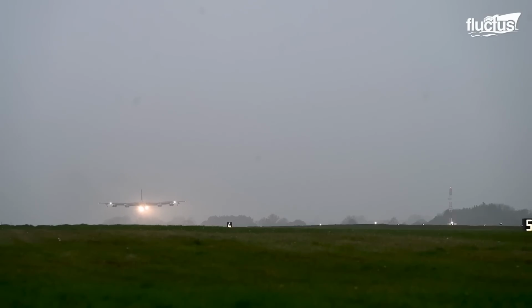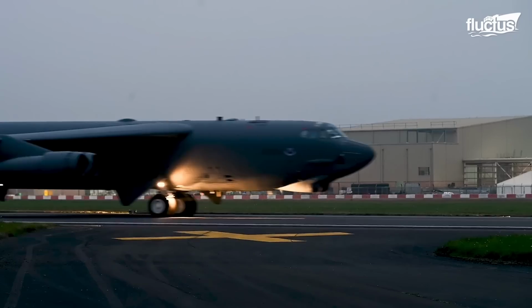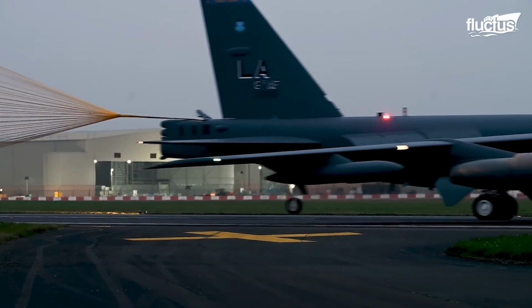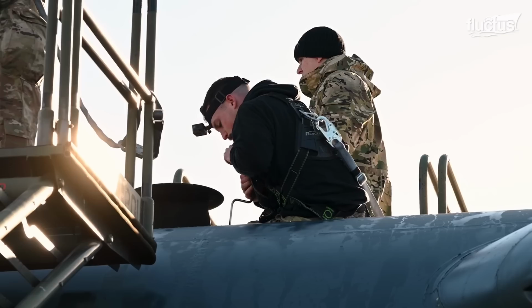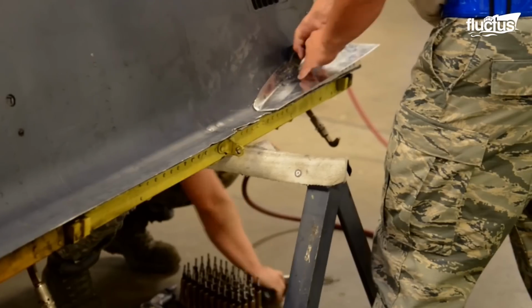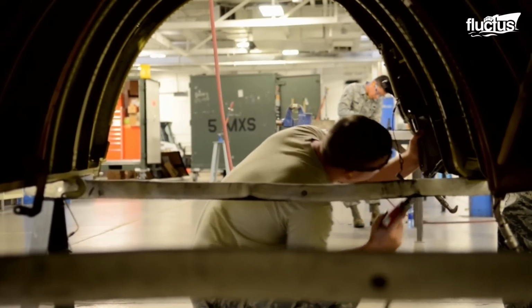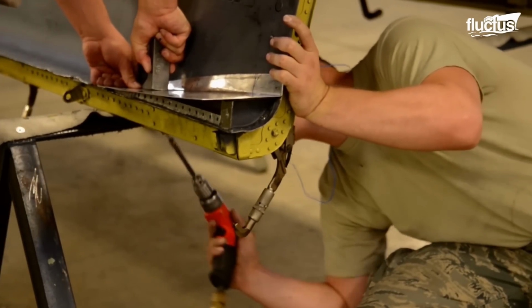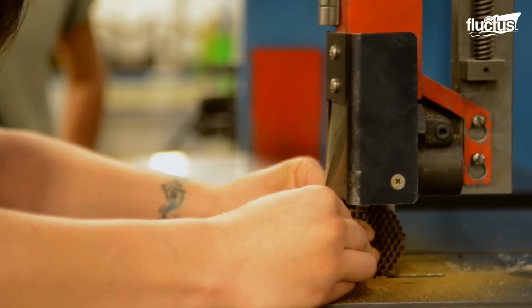Occasionally, the B-52 sustains structural damage during flights or on the runway. In such cases, the aircraft's structural maintenance squadron steps in to address aerodynamic and substructural repairs. Typically, this restoration process spans 14 days, after which the Stratofortress is mission-ready once more.